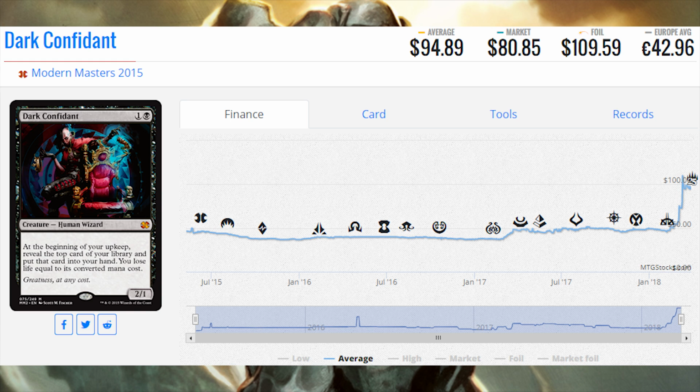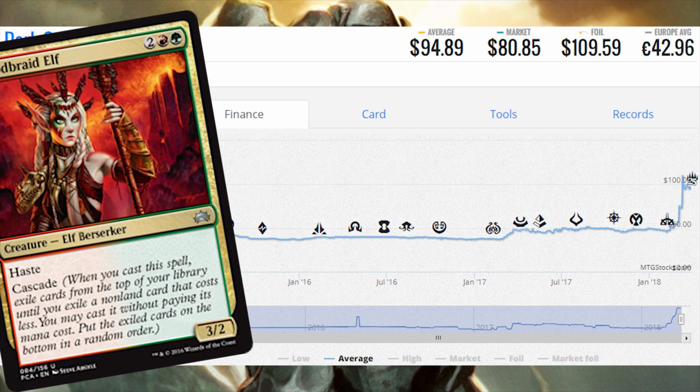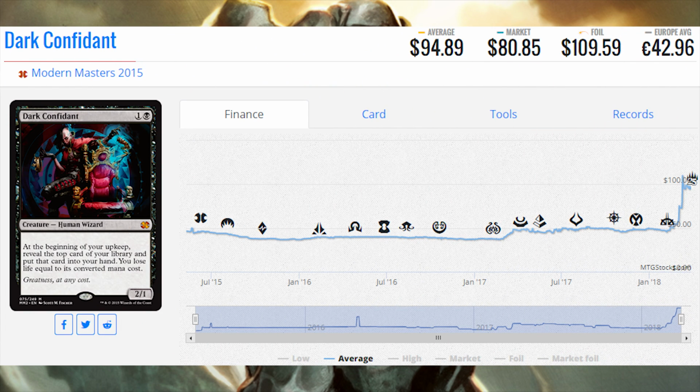As for Dark Confidant, this dumb thing won't stay down. With the re-emergence of Bloodbraid Elf and the Jund comeback, the Confidant is more sought after than ever, one of the most popular creatures in the entire format. I fear the only way to drop Karn and Confidant enough to be reasonable would be to print them as rares, which we know will never happen.